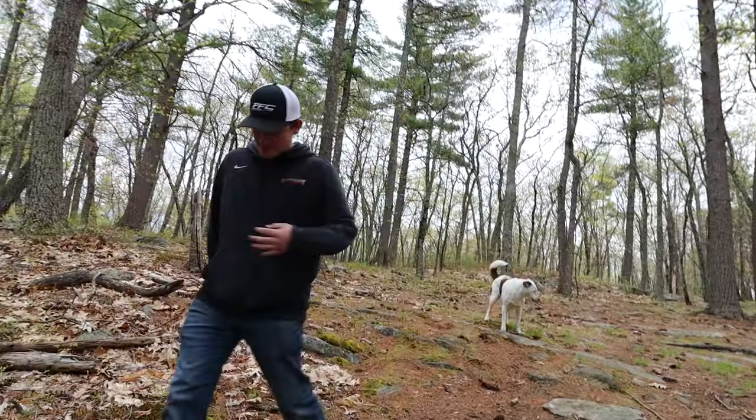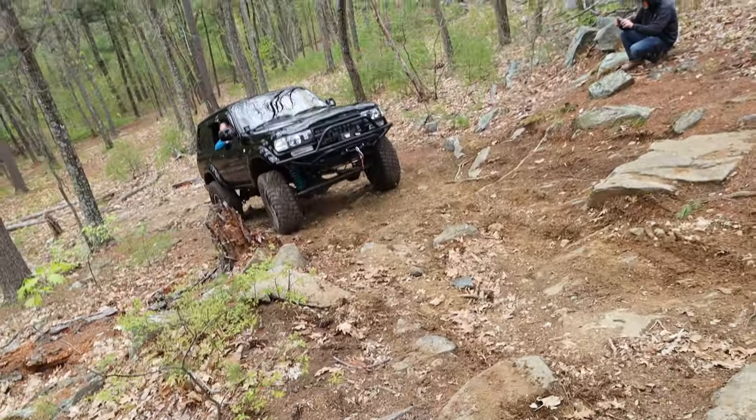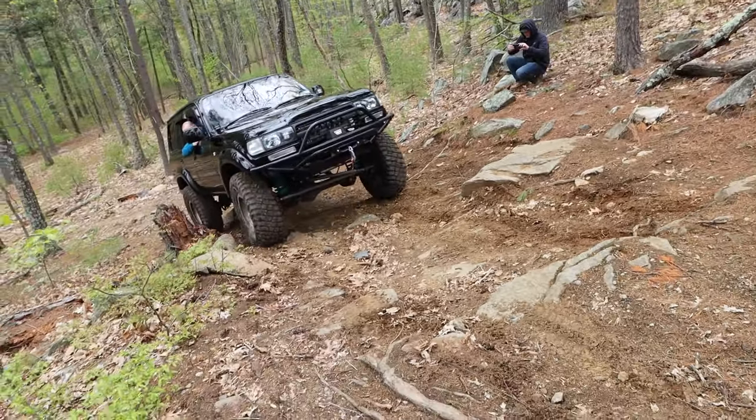All right, guys, come on, let's go. The lifted big tire and triple locked 80 series Land Cruiser made quick work of a deceivingly steep and rocky hill.